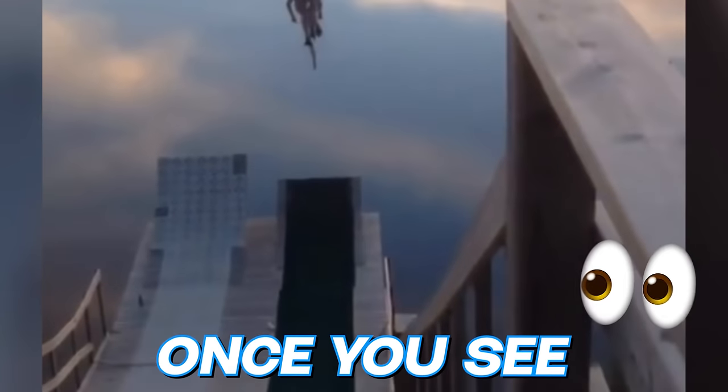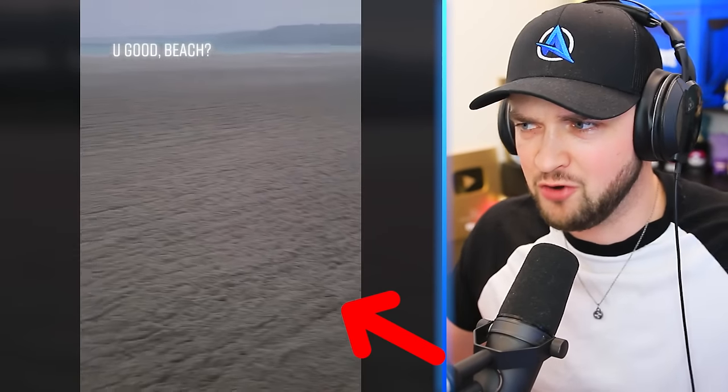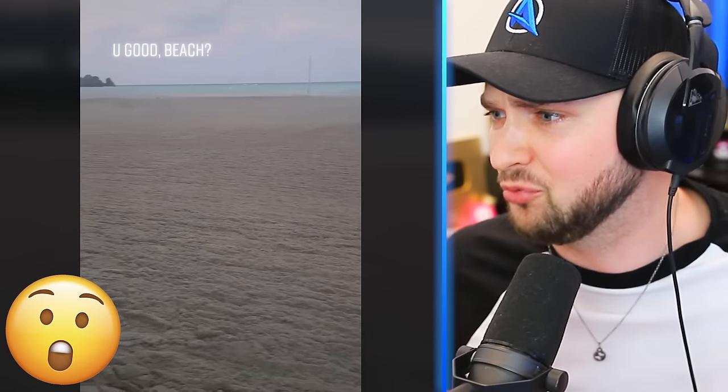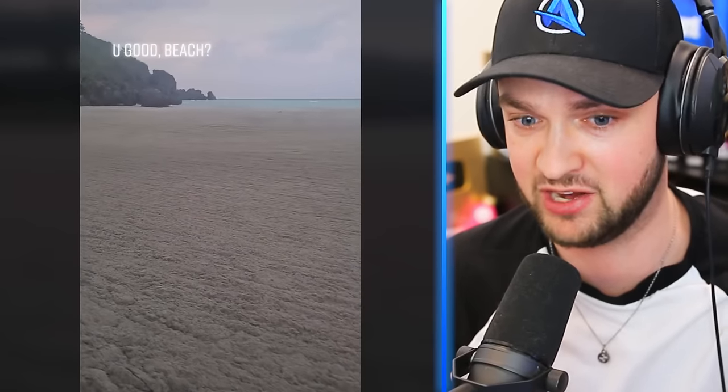These are things that once you see, you cannot unsee them. Like this beach, where not only is the sea moving, but the sand is moving as well. What is going on here? I would be running as far away from this beach as I could.